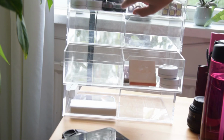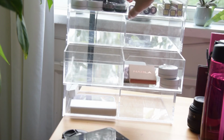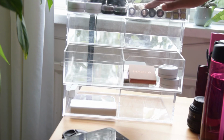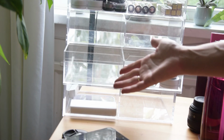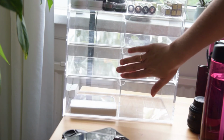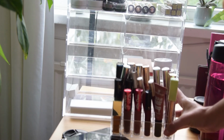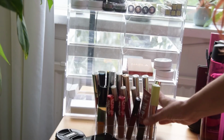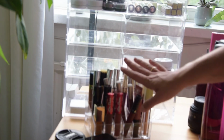I'm not sure. I have single shadows up here, and for that it works well because this is a very teeny tiny drawer. So you can see them here. But for the rest, not so great. So this is where some of my products will go. I have here all of the lip products that we just pulled out. So these are going to be here in front of my cube to use for this month, and the rest of the products will be on my desk.